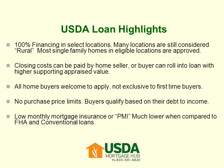Not only is the program 100% financing, but USDA also allows additional flexibility in regards to closing costs. The closing costs can be paid by the home seller, and or the buyer can roll the closing costs into their loan, assuming they have a higher supporting appraised value.